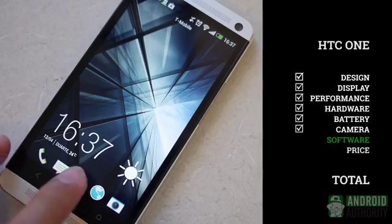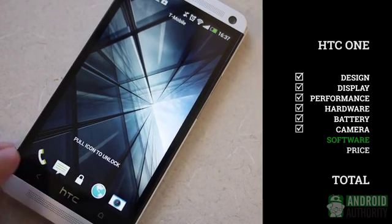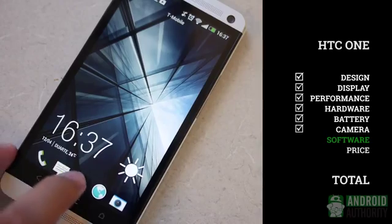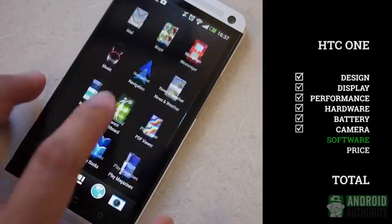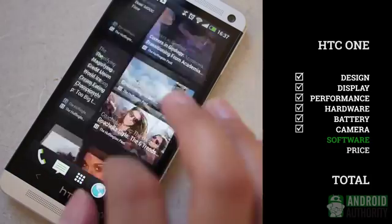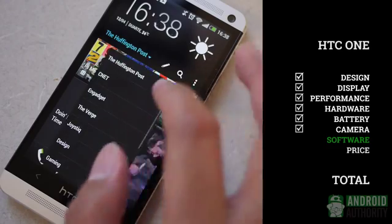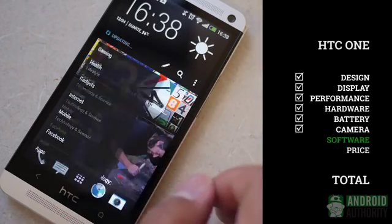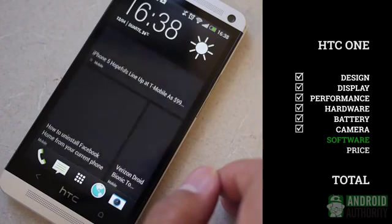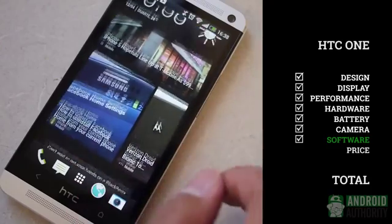HTC Sense is obviously what you get on the One, so everything has that spaced out look. But it's been given a new coat of polish, so it's easier on the eyes. The biggest improvement here, aside from font and general design, is BlinkFeed. It's a Flipboard-esque interface found on the very left of the home screens and gives you access to social networks and news outlets in an attractive way. I personally really like it. With a slightly fresher take on Android rather than just a rehashing melting pot, the HTC One gets the software point.